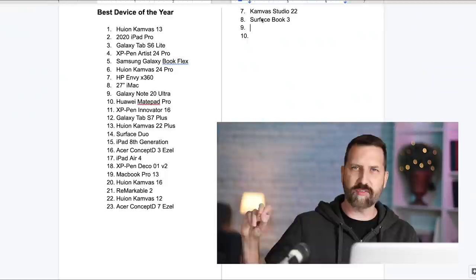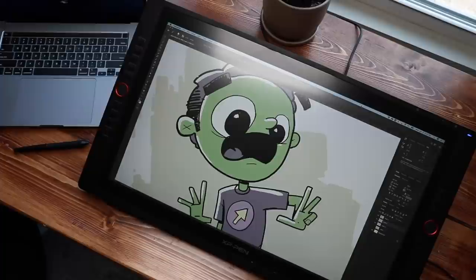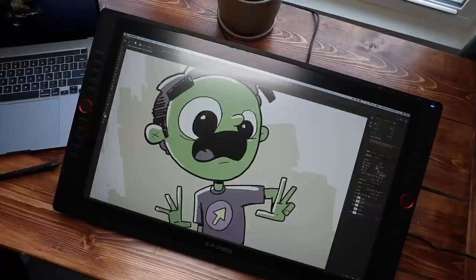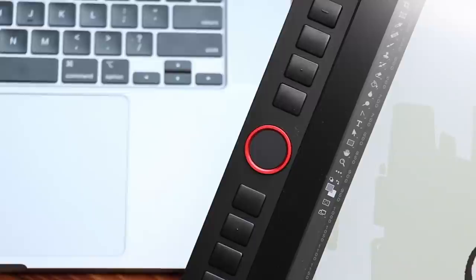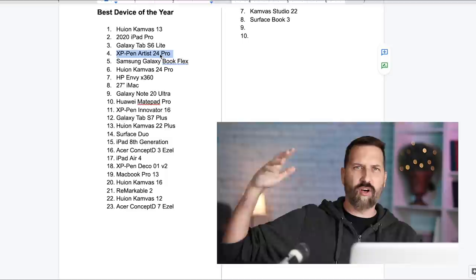Next we got the XP Pen Artist 24 Pro. Now, what was a big deal about this, and the product I'm gonna talk about in a couple sections, is that this is the first budget display we see gaining resolution. For years, these things have been 1080p. Now they're 1440, I think. It's a 2K resolution. So it's like 50% wider and taller, basically.